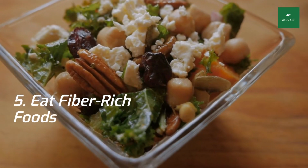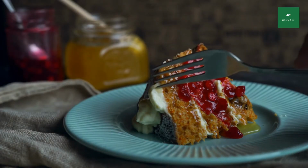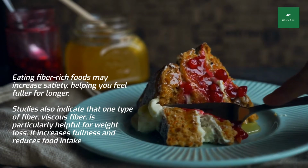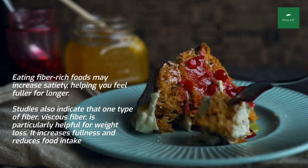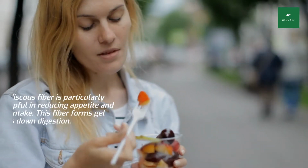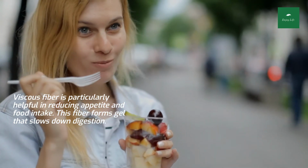5. Eat fiber-rich foods. Eating fiber-rich foods may increase satiety, helping you feel fuller for longer. Studies also indicate that one type of fiber, viscous fiber, is particularly helpful for weight loss. It increases fullness and reduces food intake. Viscous fiber is particularly helpful in reducing appetite and food intake. This fiber forms gel that slows down digestion.